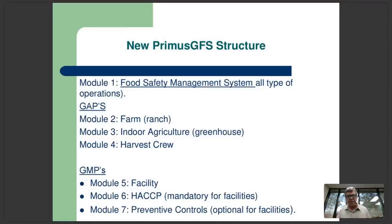Then we have the GAPs for field operations, module two, which now has the new name farm module. In the past it was the ranch module. Module three is indoor agriculture, applicable for greenhouses. And module four is the harvest crew. In GMPs, we have three modules now. Module five is the facility module, known in the past as module two, the GMP section.